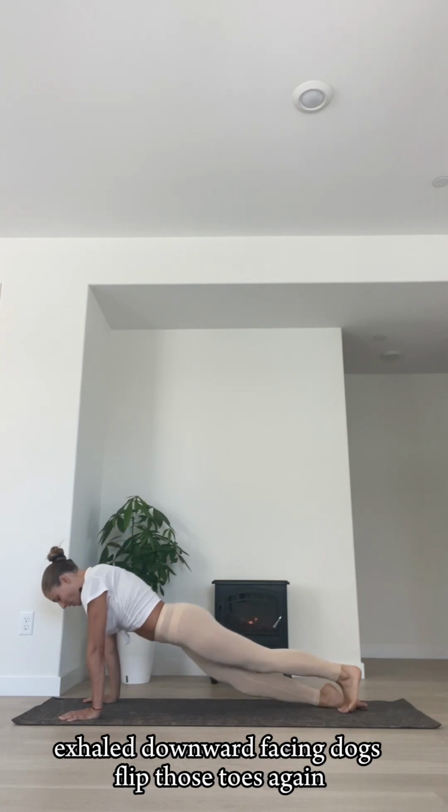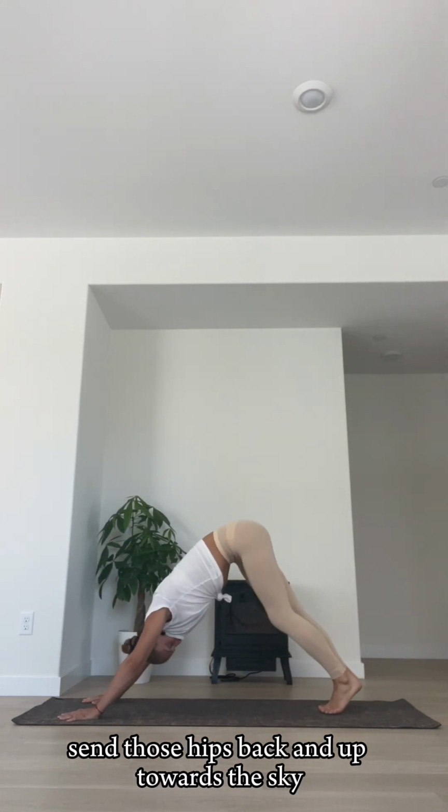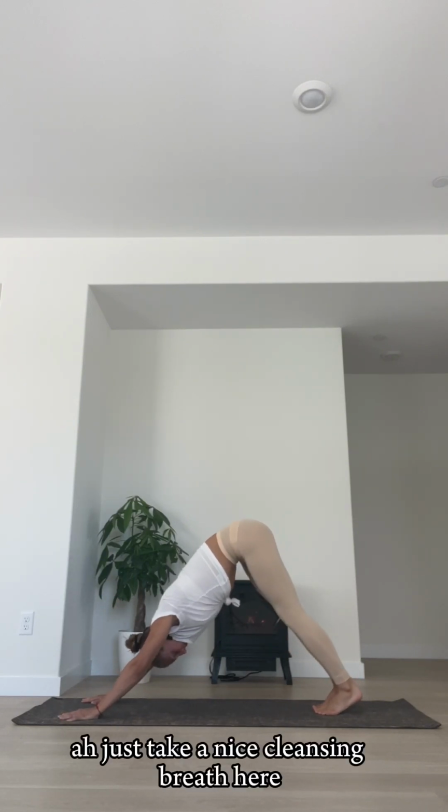Exhale, downward facing dog. Flip those toes again. Send those hips back and up towards the sky. Just take a nice cleansing breath here.